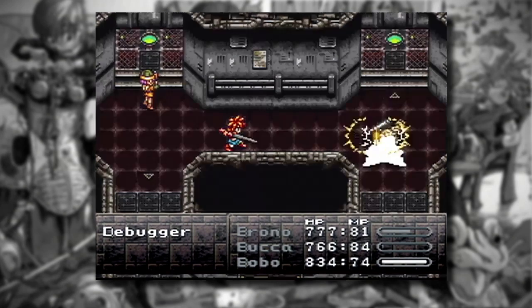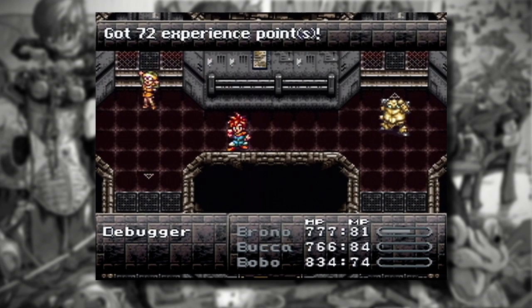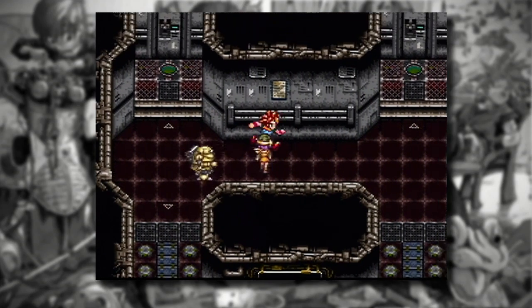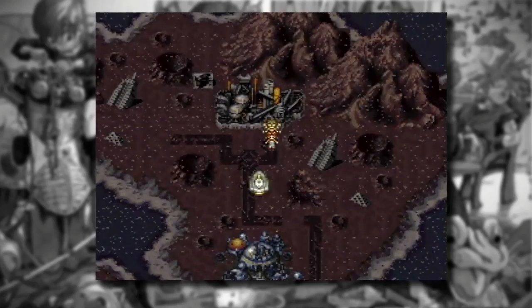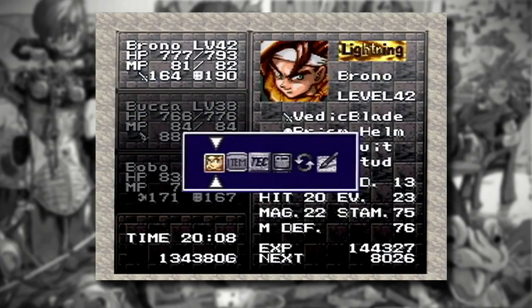Even Buka can be a help. Look at you. Although we're getting 72 experience and three tech points. No, it's your left and down. No. I was just gonna go read the sign again. I decided not to. Okay. Yeah, I mean, there is something here. We gotta figure out.